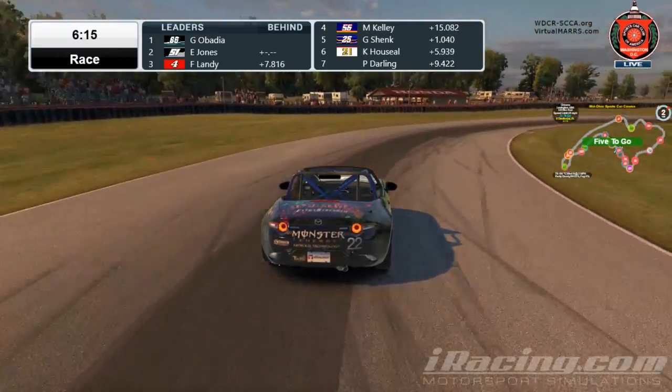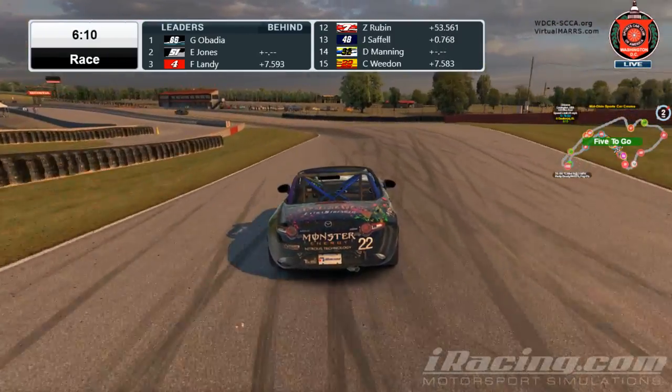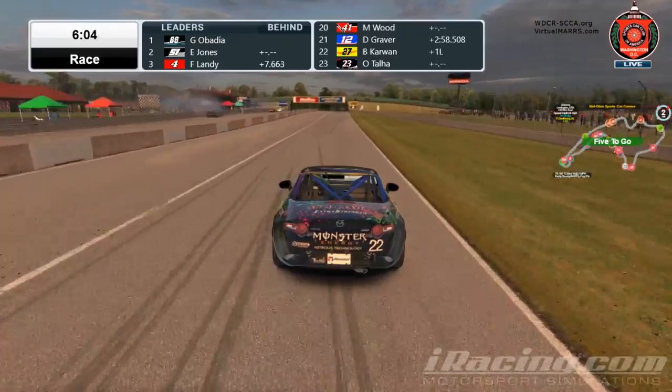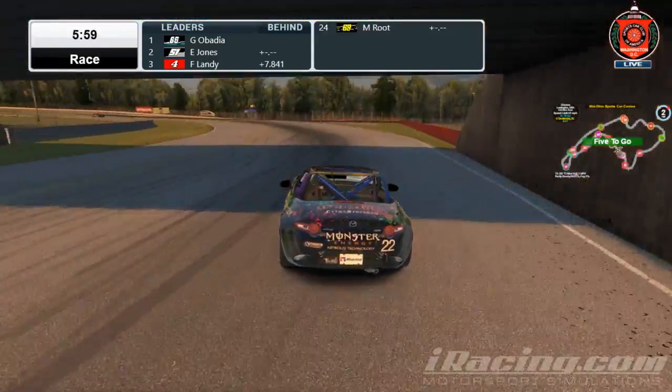I don't know if he just had a bad start and he was farther up in the pack, which I would normally expect from Carter, to be fairly mid to high up in the pack. But, you know, maybe he just doesn't know this track very well and he started in the back, in which case he's doing quite well, advancing good.